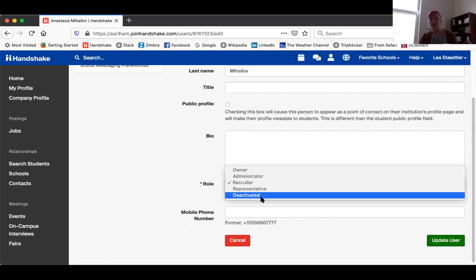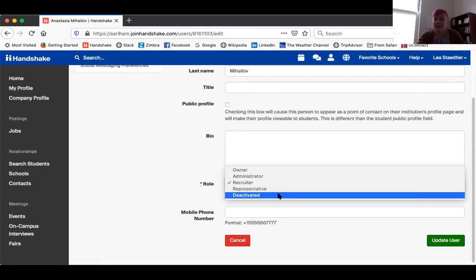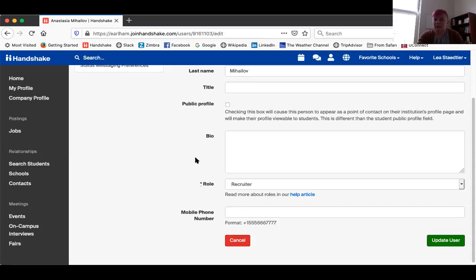If there are people connected to the account that are no longer working for your department, you can deactivate them. I would highly encourage you to do that, for privacy purposes, so they can't get into the system anymore after they've left. So that is how you can make somebody else the owner or deactivate people who are no longer in your department. Yes, Becky.